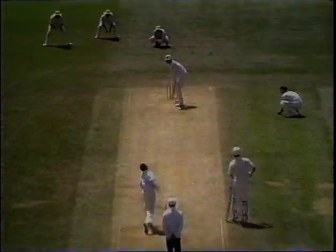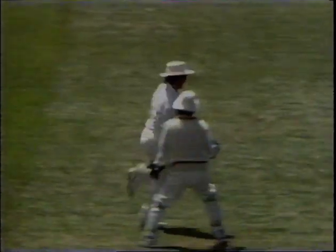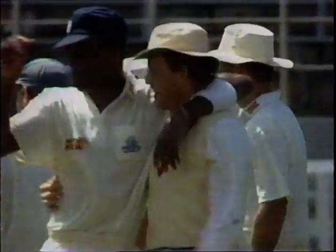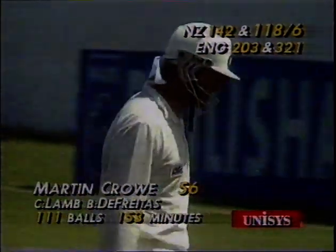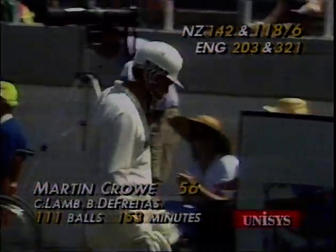We look at this delivery again from DeFreitas. It's the spot that's been troubling batsmen throughout the game. Martin Crowe just doing what he'd been doing all day. This time, the ball not missing the edge, but taking the edge, and Alan Lamb, who's been a fine slip fielder throughout the series, taking it very comfortably indeed. And so that is real tragedy for New Zealand, because Martin Crowe, if anyone was looking comfortable out there, appeared to be him. Phil DeFreitas has his third wicket, and New Zealand are 118 for 6.